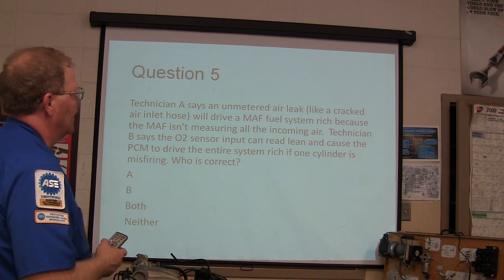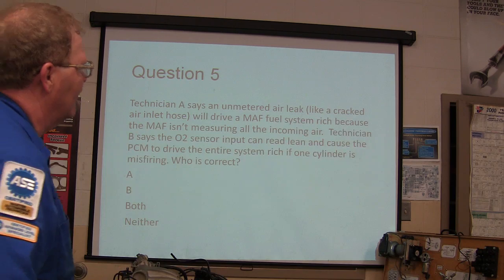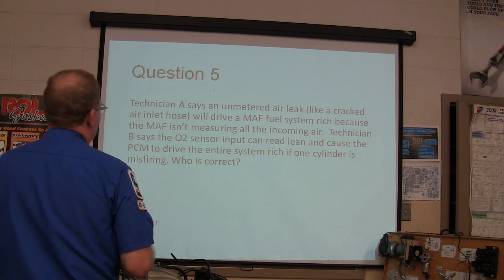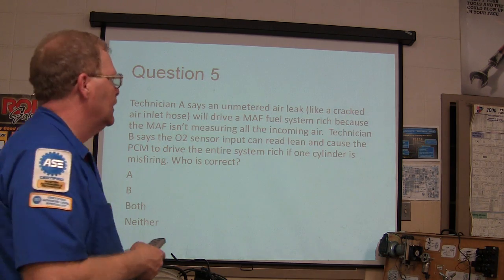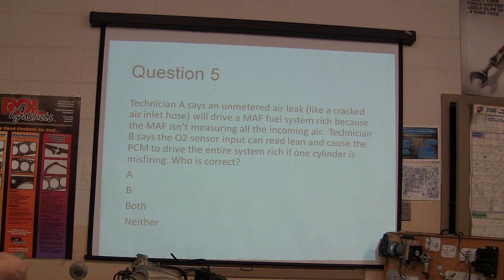Technician A says an unmetered air leak, like a cracked air inlet hose, will drive a mass airflow fuel system rich because the mass airflow isn't measuring all the incoming air. Is he right or is he wrong? Technician B says the O2 sensor input can read lean and cause the PCM to drive the entire system rich if one cylinder is misfiring.